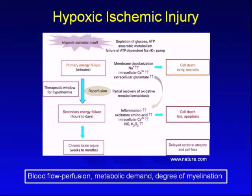So what basically determines the pattern or degree of injury is the duration and severity of impairment of blood flow and perfusion to the brain in those areas that are metabolically active and more mature and myelinated. That seems to identify the pattern of injury in these infants.